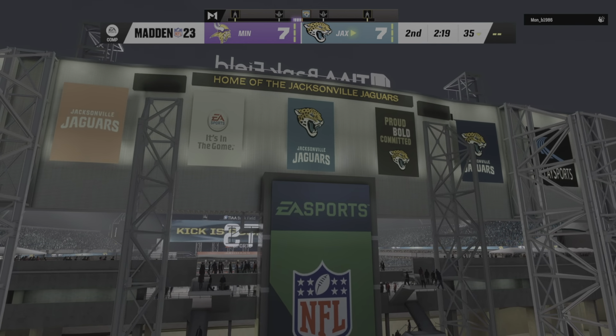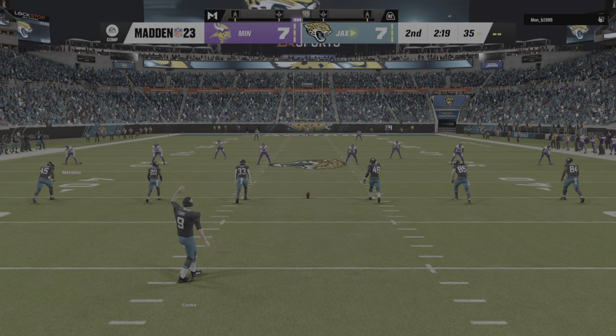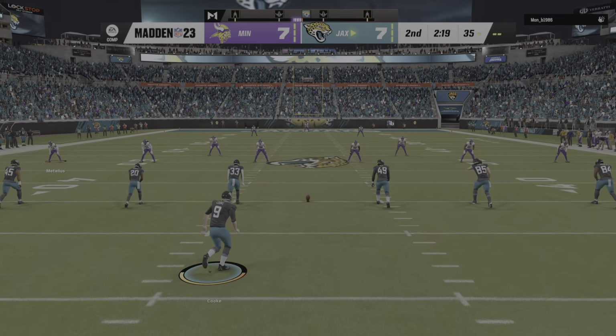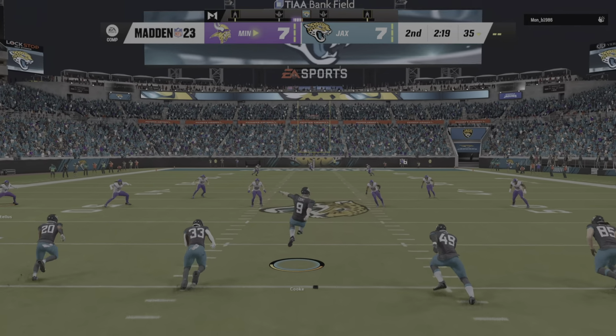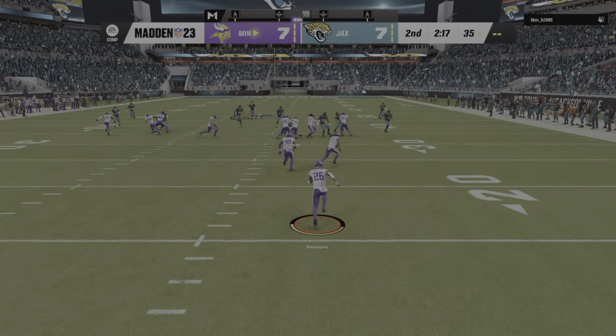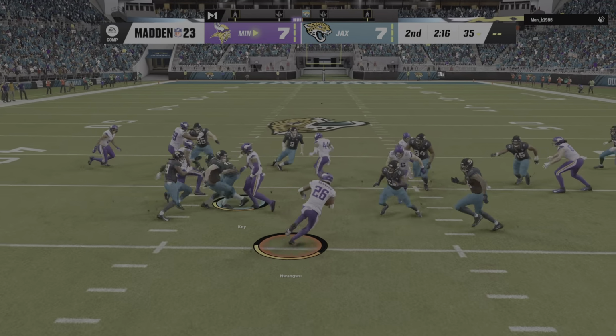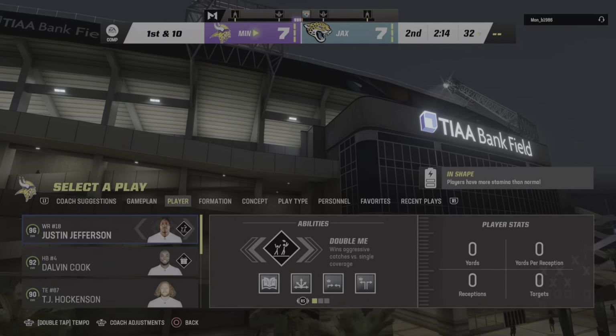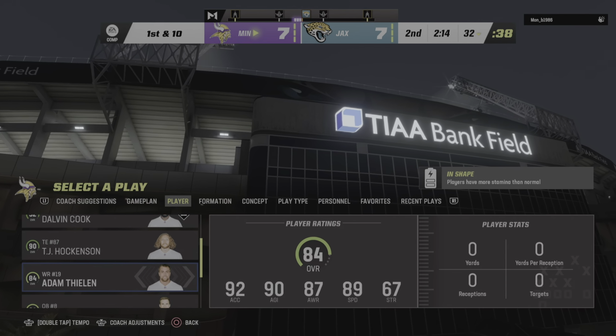Extra point by Patterson, up and good. And we are tied at 7. So all even at 7 now as they kick it away. Taken from about the 12. And they're going to start this drive in pretty good shape as they get it up past the 30.